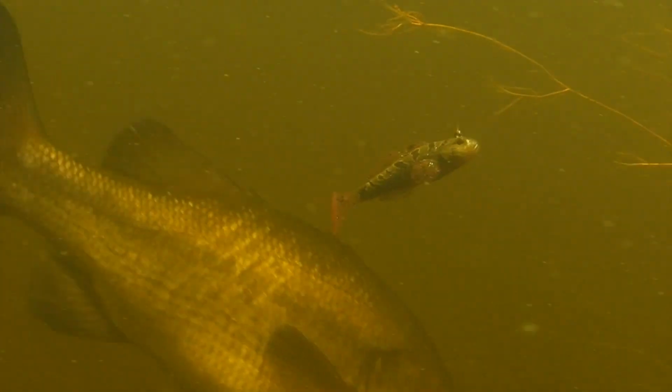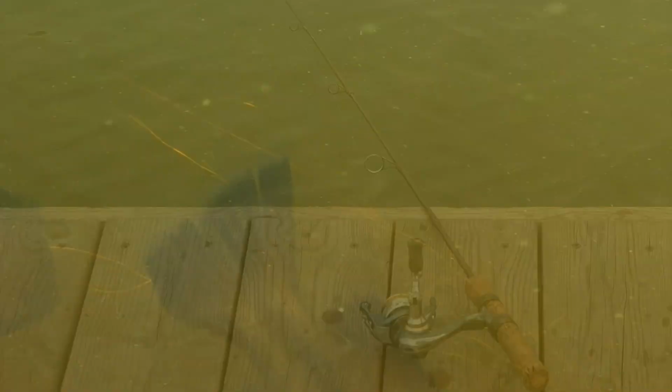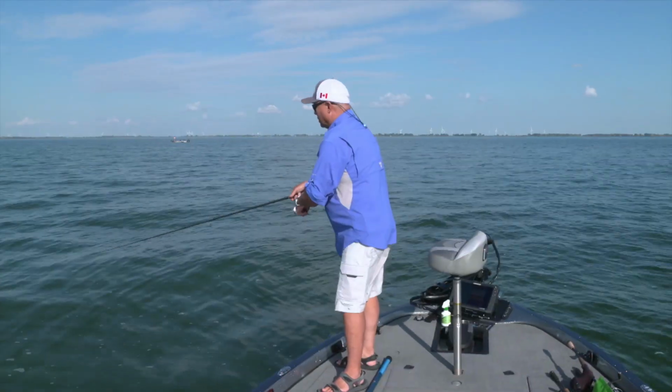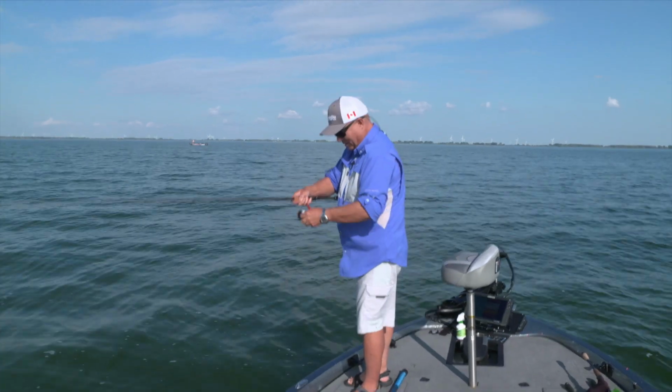Need more proof? How many times has this happened to you? Working hard to turn a few fish and having little to show for it, you put the rod down to grab a sandwich or drink. You guessed it. All hell breaks loose. All right, next cast right back in there.